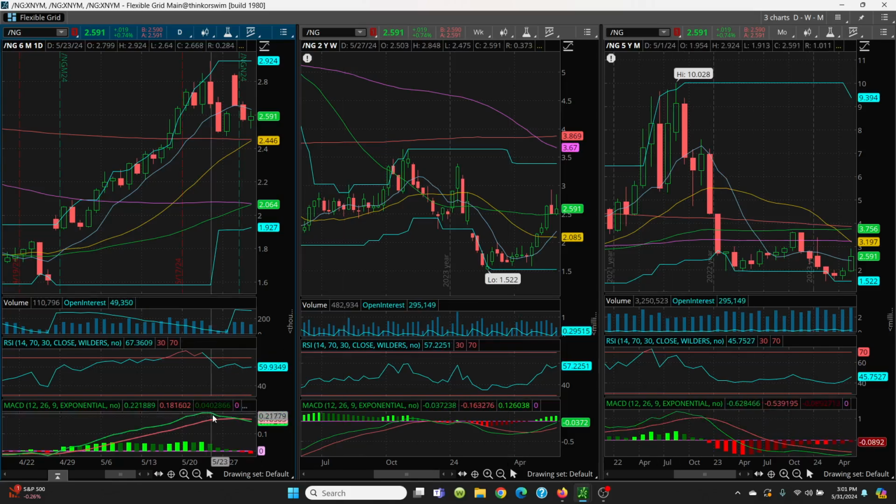So I don't like this bearish cross here. See that green? That's a sell signal, not good. I don't like this 8 SMA here. That's also not good. Okay, so just be careful.